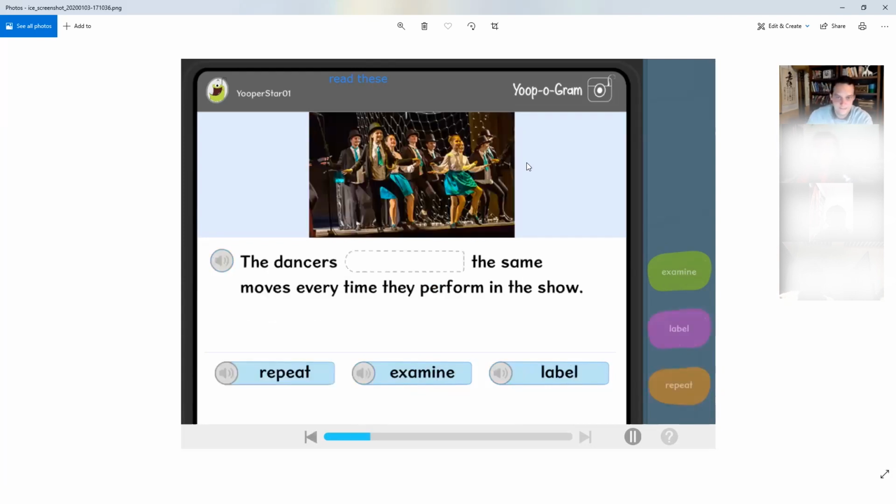How about this one, Lisa? Downstairs. Repeat the same moves every time they perform in the show. They perform? The form is right. Form. This one is a P-E-R, so it makes a per sound. Perform. Yeah. When they perform in the show, it means kind of to play in the show.